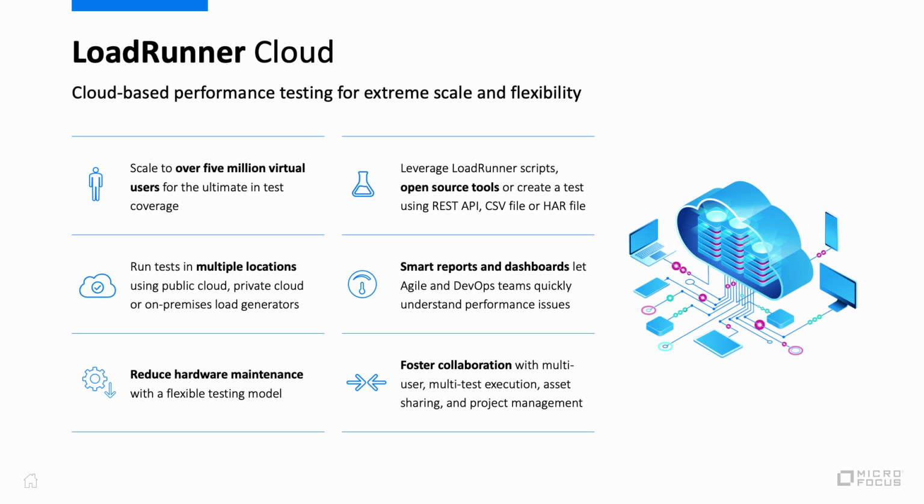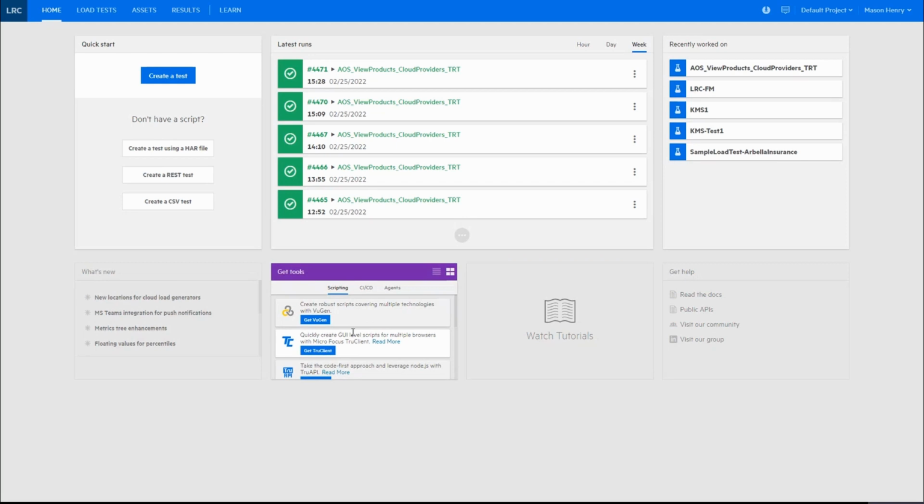LoadRunner Cloud is extremely flexible and easy to use for performance engineers. With broad support for technologies such as web, mobile, Java, SAP, Oracle, Citrix, and many more, teams need not have multiple solutions for performance testing. LoadRunner Cloud can handle it all. Not to mention the ability to run open source scripting solutions as well from tools like JMeter, Gatling, and Selenium, not just Micro Focus scripting engines.